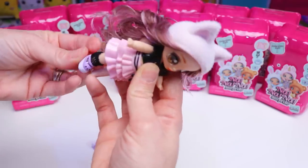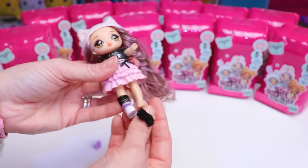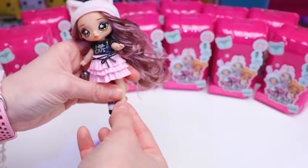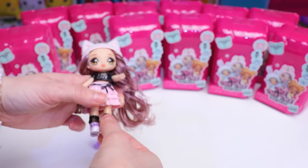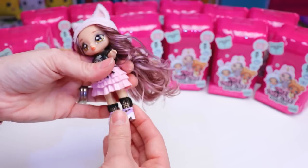So let's see. Oh, and it's so simple to put her shoes on. I thought that was gonna be difficult, but it wasn't. So while I struggle with this sock on the second foot, I'll just let you know that the shoes are a super cute pair of platform heels.